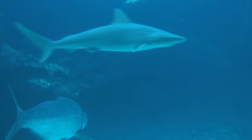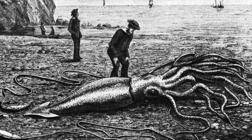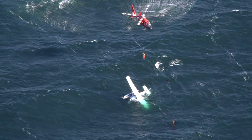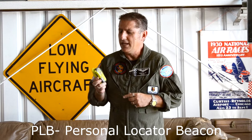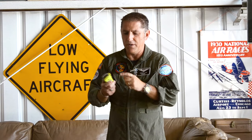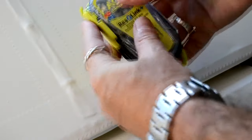If you ditch, the idea is to get out and get out fast. So let's look at some essential gear you'll need to carry when you fly to Catalina. First essential device, a PLB or personal locator beacon. This particular device, if you have to ditch, you press a button on the side and it continuously transmits your location to search and rescue crews everywhere.